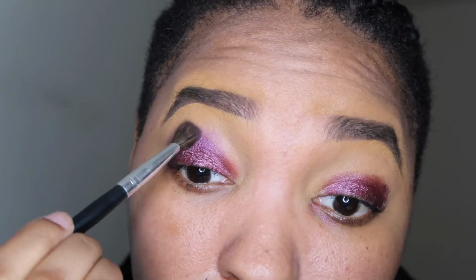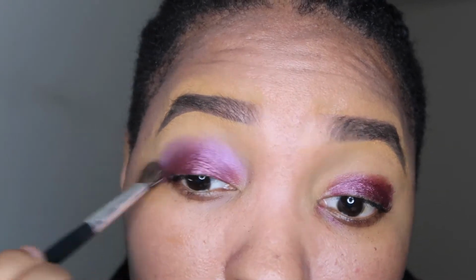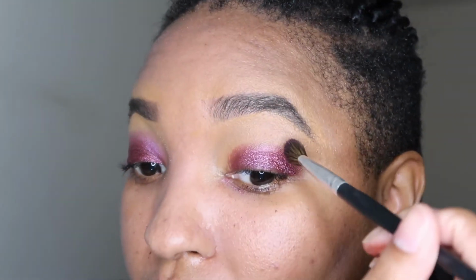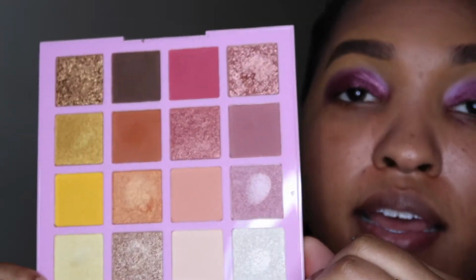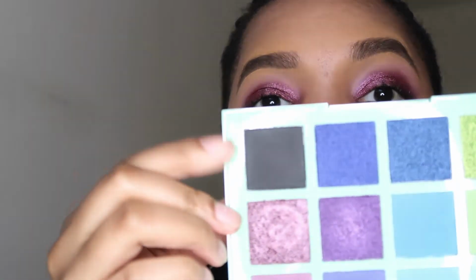Oh, that looks crazy. I am not an expert at this, but just trust the process. Further blending it with the other palette, and I'm just going to use a mixture of this one. I'm not an eyeshadow professional, so you've got to cut me some slack, okay? I'm going to smoke it out a little bit more. I see this black color underneath, and it's called Blackout. I promise we're going to make something out of this.